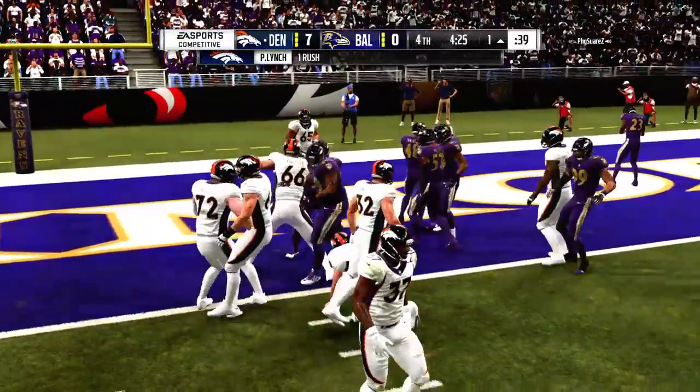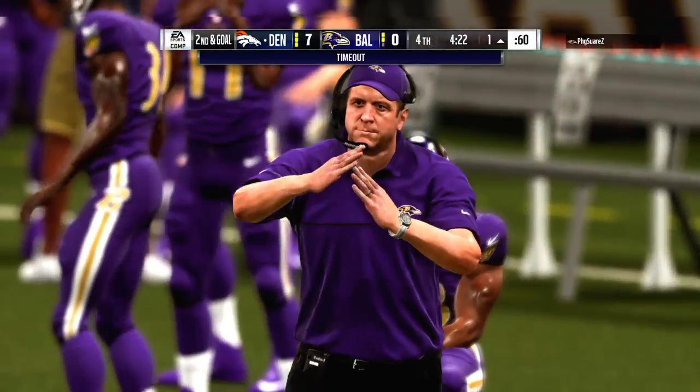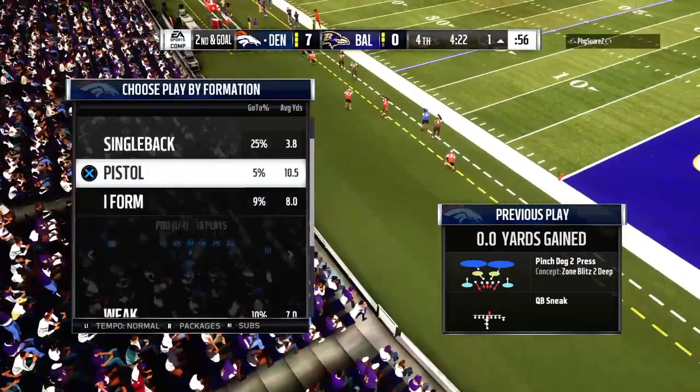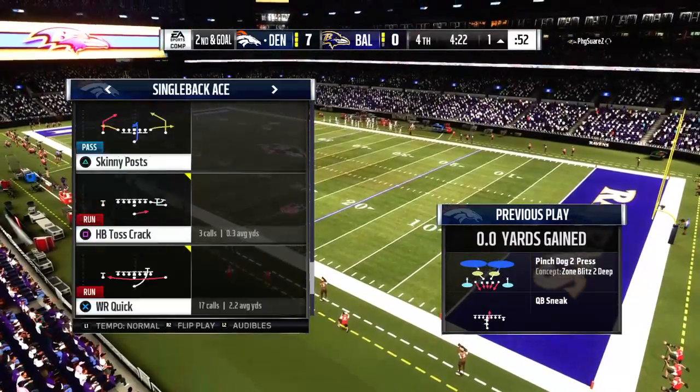Looking for a seam, but finding none. He'll get back to the line of scrimmage, and that's it. And now the Raven defense going to call a timeout. It's just their first. They'll be down to 2 remaining as we step aside here in the fourth quarter.